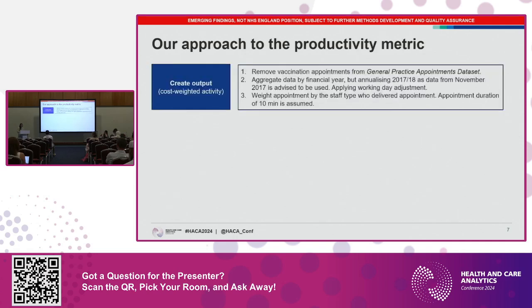So we start with creating our output, and for general practice, this is your appointment. So we're using the general practice appointments data set, and we're doing a few data cleaning and wrangling steps. We're starting with removing vaccination appointments. We're aggregating by financial year, and the recommendation for GPAD is to only use data after November 2017, so we're annualizing the 17-18 financial year. We also apply a working day adjustment, and then we weight the appointment by the staff type who are delivering that appointment, and we assume an appointment duration of 10 minutes.